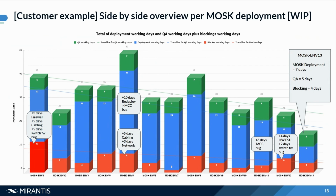So eventually, the end result, this MOSK environment 13 that I mentioned, we ended up doing the actual deployment, from seed node to adding all the compute nodes, in 7 days. Quality assurance was 5 days, and then we were blocked for 4 days. So just illustrating the improvements that we have been making over time.